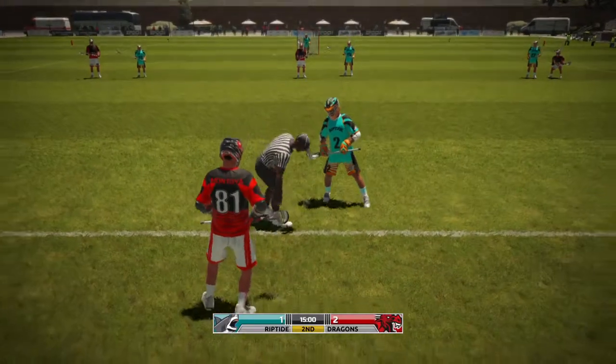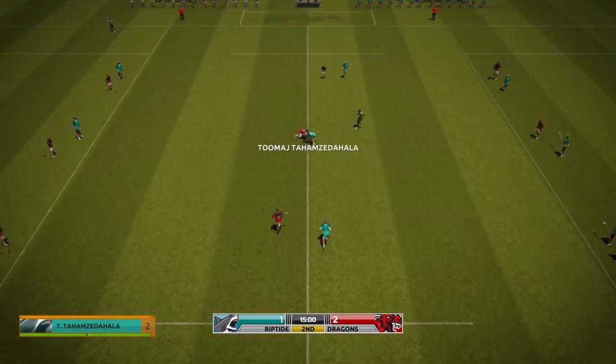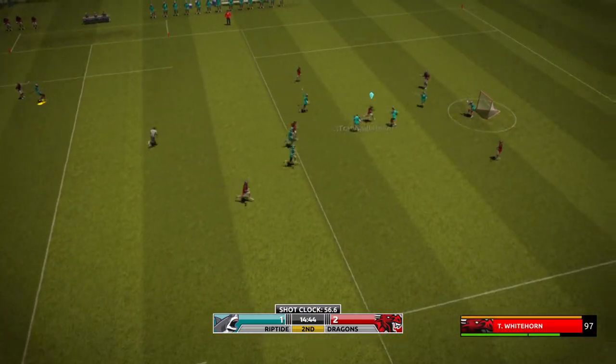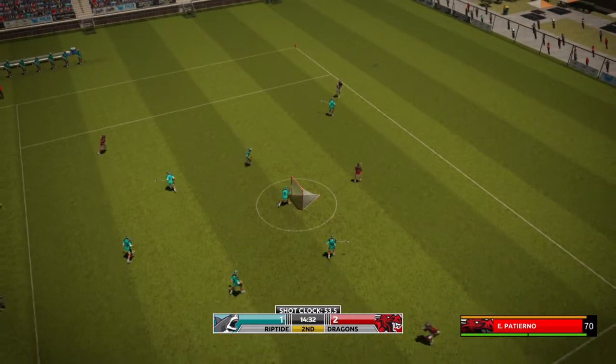Plenty of action from both sides. Got their noses in front, but unable to hold on to it. It's 2-1. Red ball. Ball top center. Ball side left. Slings it. Shot goes over the goal there. Dragons ball.